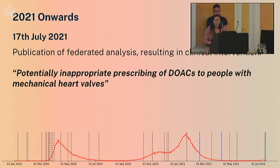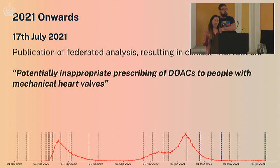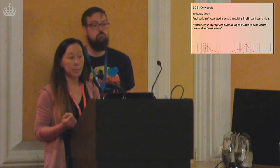Our research has also led to some clinical intervention measures. Warfarin is a medication that's used to treat blood clots and reduce the risk of heart attacks and stroke. During the pandemic, national guidance was issued that recommended switching patients off warfarin and onto direct oral anticoagulants where it was safe to do so. DOACs require less frequent blood testing, so the aim was to relieve some pressure on the health service. They're not recommended for patients with mechanical heart valves. So we did a federated analysis of DOAC prescribing, which found patients with mechanical heart valves who had been switched, and that led to the data providers de-identifying and issuing alerts to affected patients' clinicians.